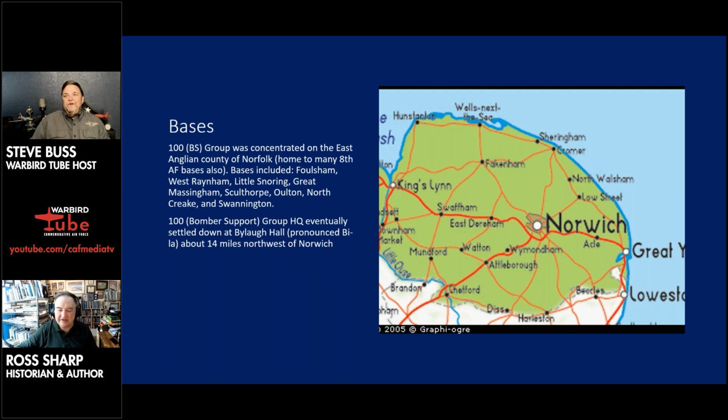You can see off to the side of the map, it says Great, that stands for Great Yarmouth. That's where the Royal Air Force bomber streams usually assembled, and the Germans could get easy early access to what was coming at them. 100 Bomber Support Group HQ eventually settled down at Beyler Hall. Yeah, it is actually pronounced Beyler in a lovely English language, about 14 miles northwest of Norwich.